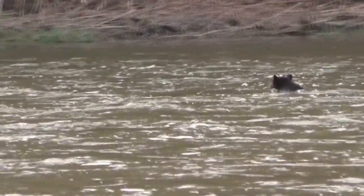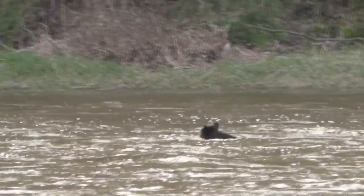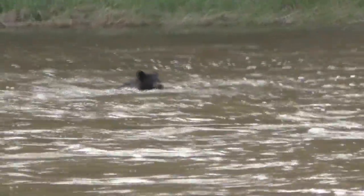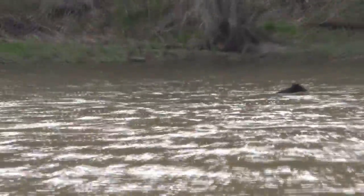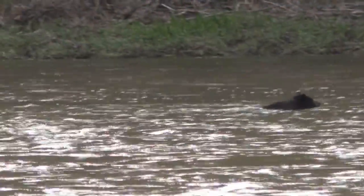At least we think. There was a bigger bear on the same island. It ended up popping its head into camp later on. We had to scare it off. I always feel kind of bad about doing that, but we can't allow bears to raid our cooler.